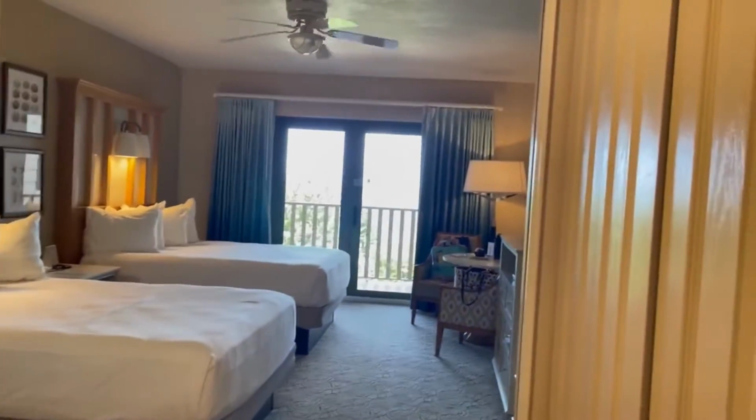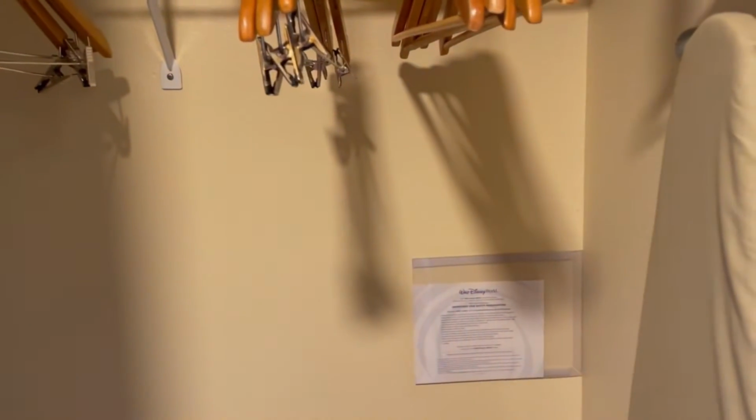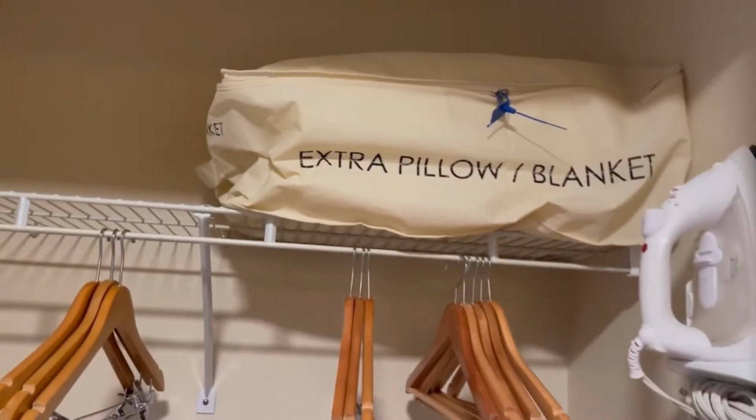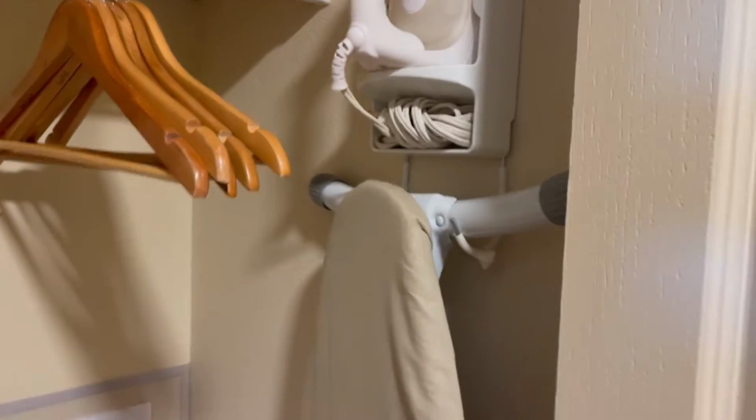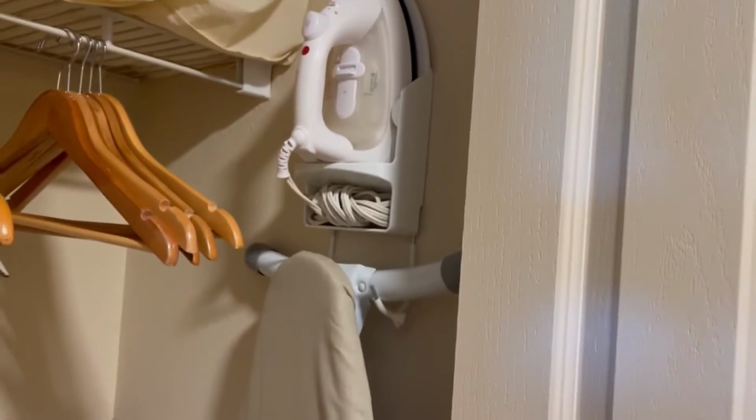Moving into the room on the right hand side, got a nice little storage area, extra pillow and blanket, pack and play. You got a safe, and then of course you've got your ironing board and your iron.